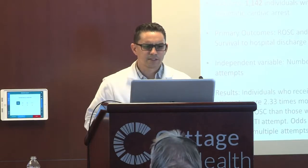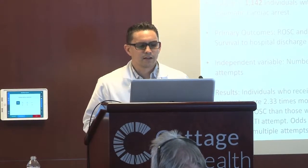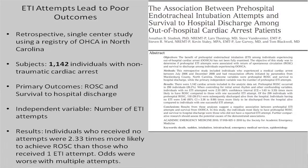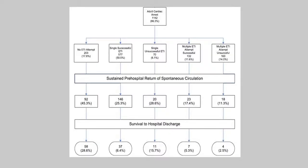So here is a study that shows that the more intubation attempts that you have correlates with worse outcomes. And 1,100 patients were not randomized, were looked at in a registry to determine if the number of attempts affected the survival. And it turns out patients who received no endotracheal attempts were 2.33 times more likely to achieve ROSC than patients who had even one endotracheal attempt. As you can see here on the left side, you have the no endotracheal attempts, and if you go over one row at the very bottom, you see that the percentage drops off dramatically.